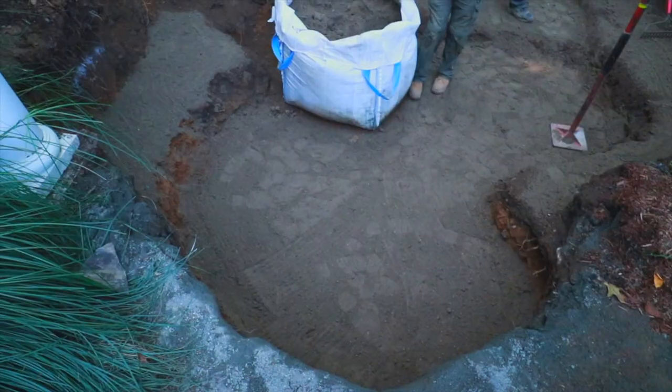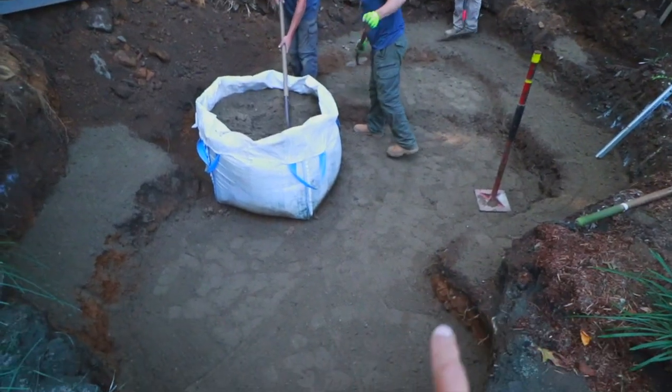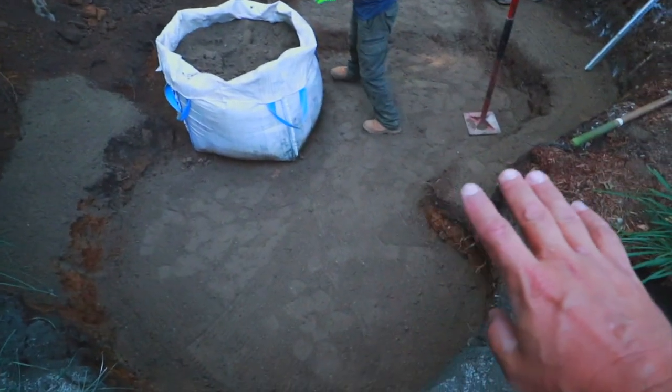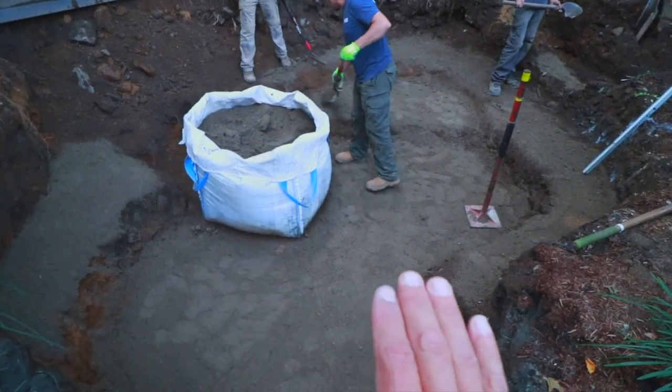That was some tough digging. Now we've got a footprint for our pond and it is looking really good. There's a layer of sand going down because this soil was extremely rocky. We got all the big rocks out of here, anything sharp out of the bottom, made sure we went over it real good. Now we're putting a good layer of sand in there just to protect our liner.